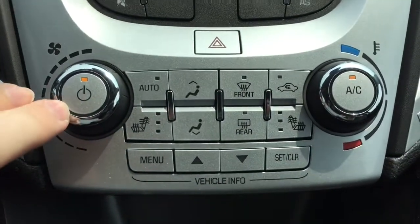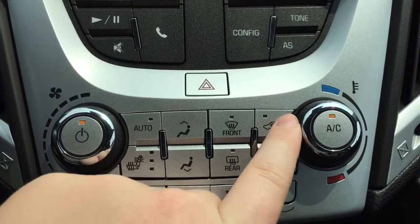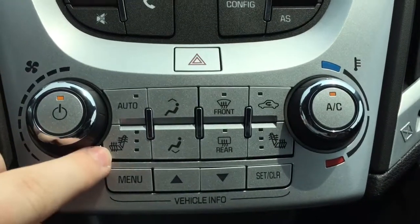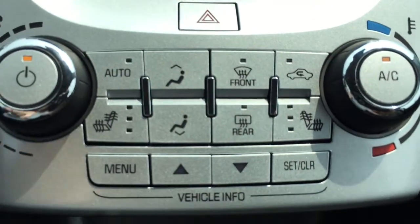So this button here will help you turn on and off the climate control. The dial will control the fan speed. Here you can turn on and off the air conditioning. The dial will control the temperature, front and rear window defrost. There's also an option for heated seats for both the driver and the passenger, which is, of course, very, very nice during those cold winter months.